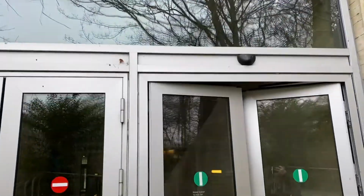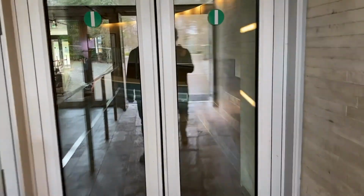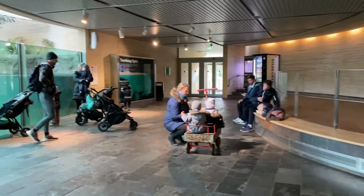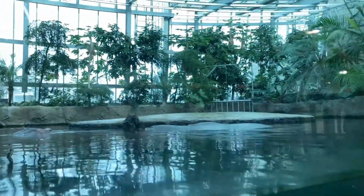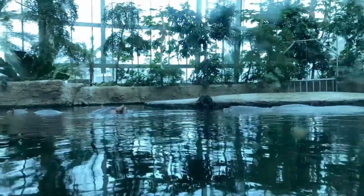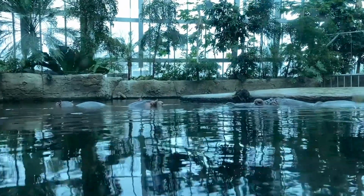So we're making our way through the zoo at this point, and we've come down here. This is a little bit further into the second section, and this is the Hippo House. So we can see 3 hippos here. We've got one in the right pane, now one in the centre pane, and one in the left pane. Oh, and there's another one just here. Another 2, sorry.